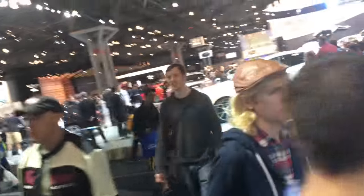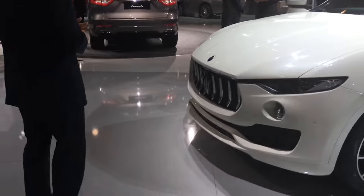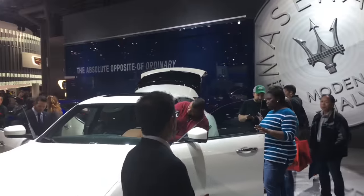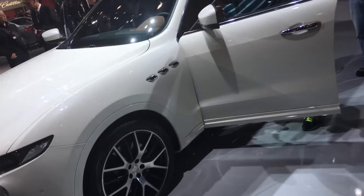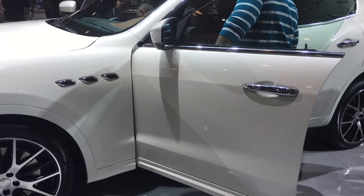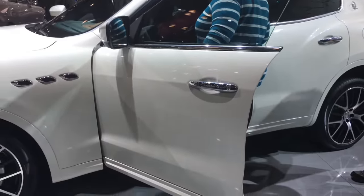We got the Maserati show. Oh, this is that new Maserati crossover. I forgot what it's called. Excuse me, the name of this crossover is Levante. Levante. Yes. Which means forceful winds. Forceful desert winds.